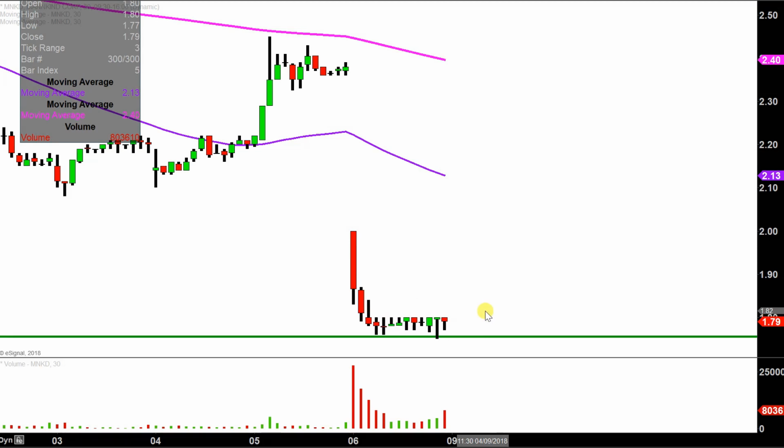Now, would it be shocking to see some sort of bounce? No, it would not be shocking at all. But neither myself nor anyone else can sit here and say a bounce is for sure going to happen, because that would imply there's such a thing as a guarantee in the market, and there just isn't. So in the event there is some sort of bounce, let's talk about some areas of resistance.